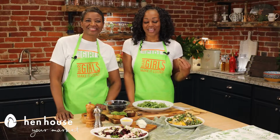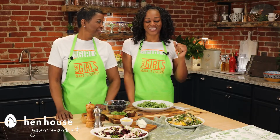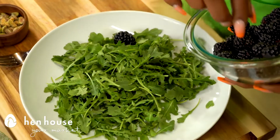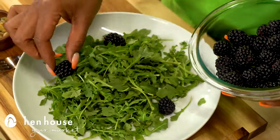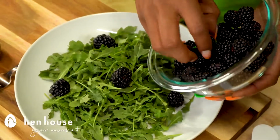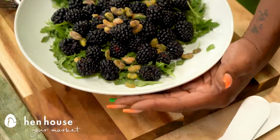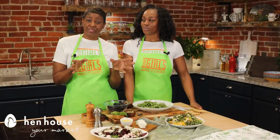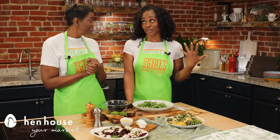Last, we have our blackberry goat cheese arugula salad. Yum. I love this one, Mom, and it's so easy to make for family and friends. You can even have the kids help you with this one. Let's talk about some of the benefits of blackberries. They aid against heart disease, help in the prevention of cancers, boost brain power, as well as help oral health. We all love to smile, don't we?